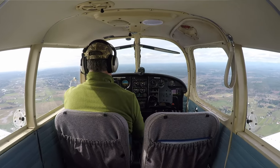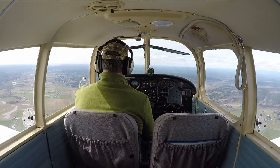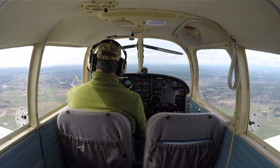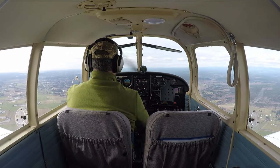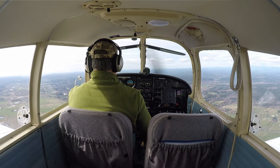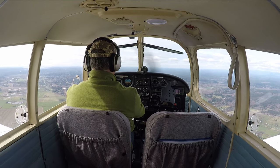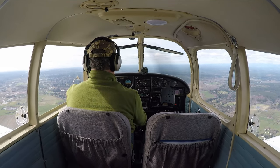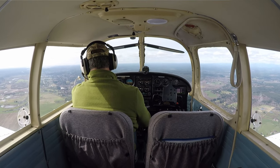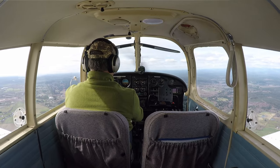Hoquiam, Bowerman Airport. Automated weather observation, 2100 Zulu. Wind 240 at 11. Visibility 10. Sky condition scattered 12,000. Temperature 13 Celsius. Dew point 07 Celsius. Altimeter 3010. Remarks: density altitude minus 400.